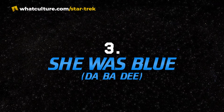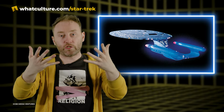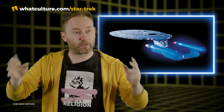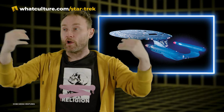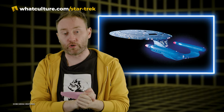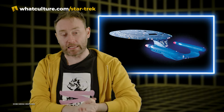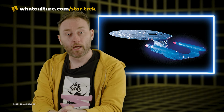Number 3, she was blue. Right, so lighting. I don't look like this. The version you're seeing me on, I don't really look like this. My skin tone is very different. It's the lighting, okay? I'm in a studio, I'm being lit from the front, the back is being lit as well. This is not how you would see me on the street. And the same is true of models they use to recreate starships in television shows. They are the result of lighting.